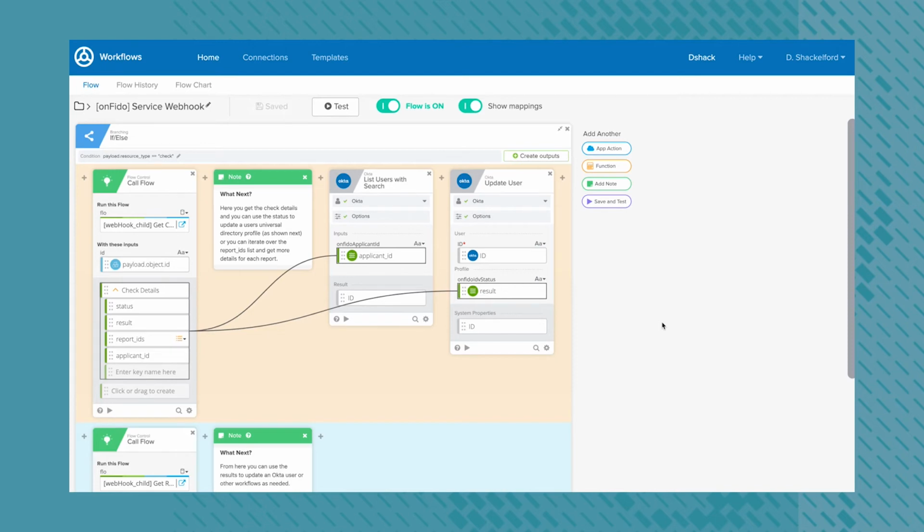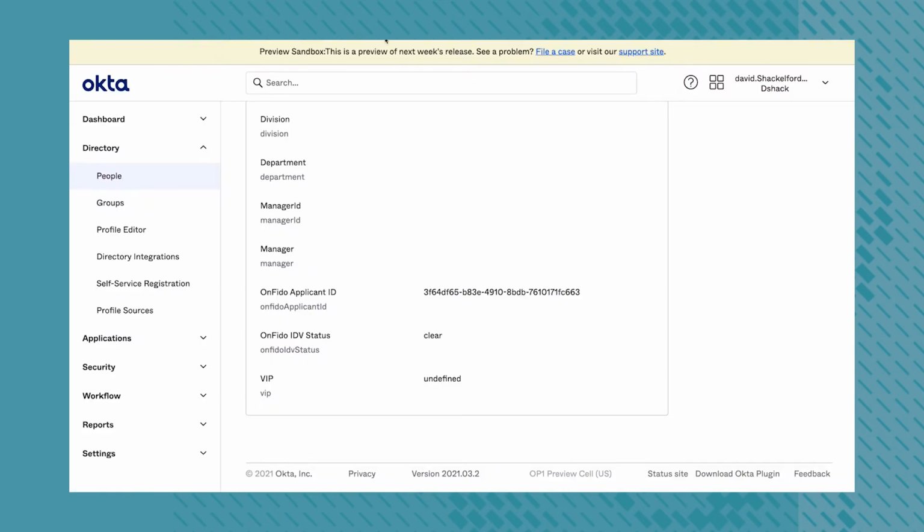And then just to make sure that this all worked out, if we go over to our universal directory in Okta, we can see this clear result here, right next to the applicant ID. So we've basically done end-to-end identity verification, automated between Okta and Onfido, all without needing to write code. Pretty cool.